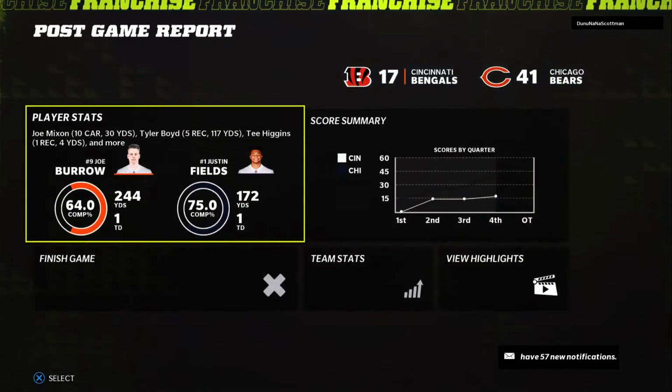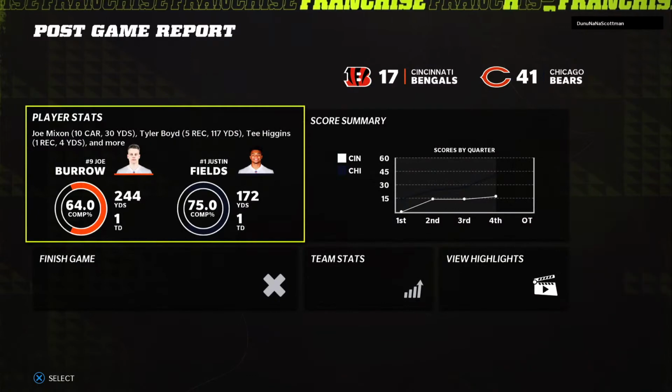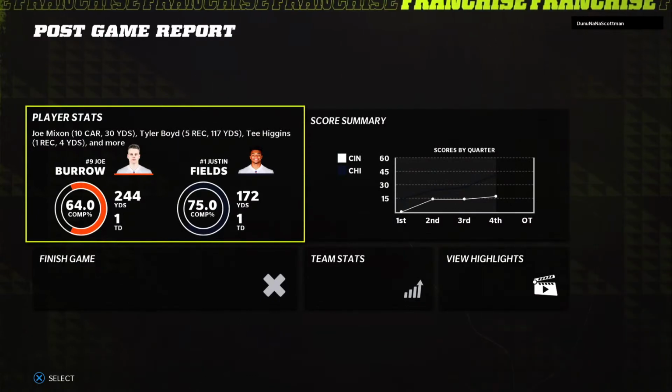So for Chicago, it's a win here in their home opener as they move to 2-0. And they will hit the road next week for a date with the Cleveland Browns.